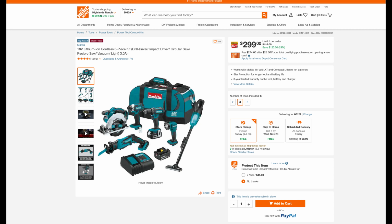You'll get a circular saw, a reciprocating saw, an impact driver, which is a must in this day and age, and a drill, kind of a crappy little light one, and a handheld vacuum, which actually does a fairly decent job. So overall, I'd consider $300 for this particular kit a good deal.